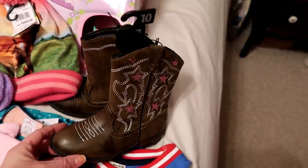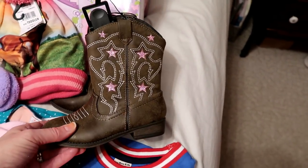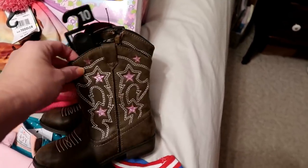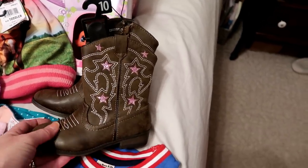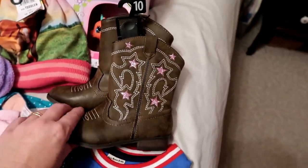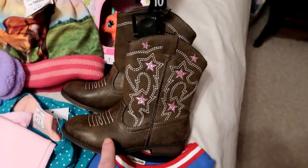Again, from Walmart, some new boots. Maria loves to wear boots with her dresses and her leggings and different outfits. A lot of times to church, she won't really wear her winter boots because her feet will get too hot. So these are just great for going to town, keeping the snow off her ankles, but not being too hot. So I picked those up for $20 at Walmart.